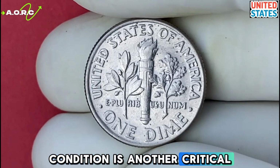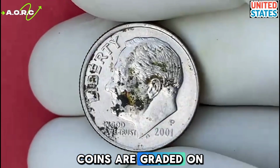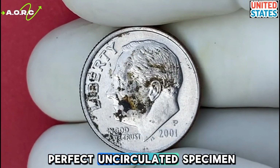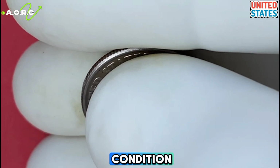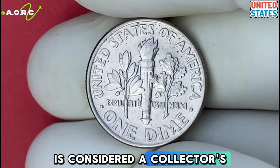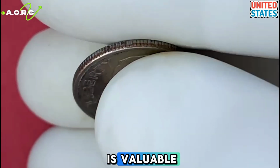Condition is another critical factor in determining a coin's value. Coins are graded on a scale from 1 to 70, with 70 being a perfect, uncirculated specimen. A 2001 P Liberty 1 dime in flawless condition, with sharp details and no signs of wear, is considered a collector's dream. Now, how do you identify whether your dime is valuable?